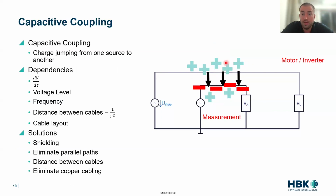Capacitive coupling. Now, we have charge on the current carrier jumping over through a capacitive coupling to the measurement cable. This is now a frequency of voltage level and frequency. So we have this dV/dt. We have a voltage changing in a short amount of time. We'll see this a lot in our future problems.